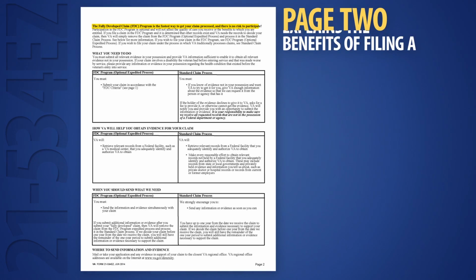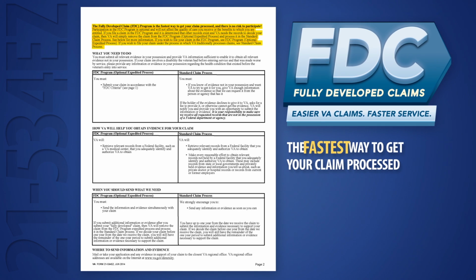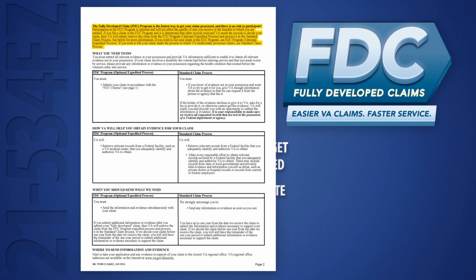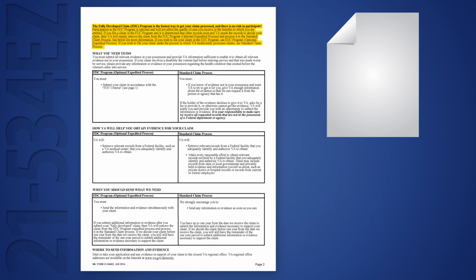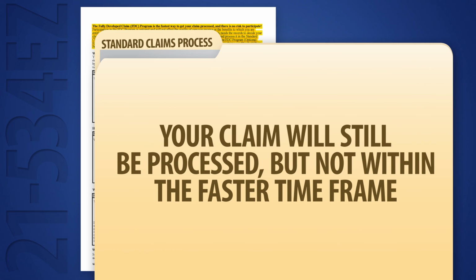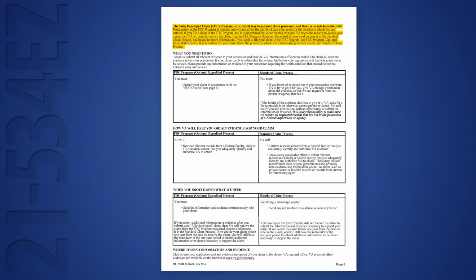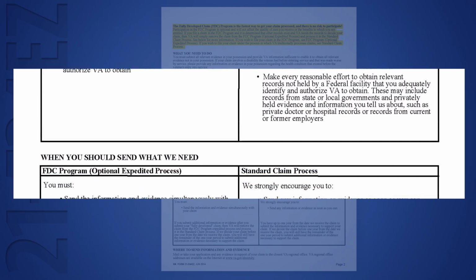Page 2 explains the benefits of filing a fully developed claim. It is the fastest way to get your claim processed, and there is no risk to participate. If it is determined that your claim does not qualify for the FDC program for reasons such as insufficient evidence, it will simply be rerouted to the standard claims process. Your claim will still be processed, but not within the faster time frame. Page 2 also provides a side-by-side comparison of the FDC program and the standard claims process.